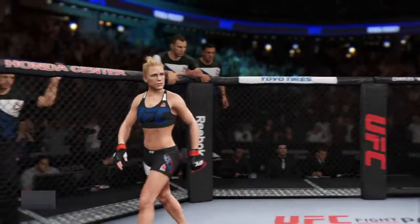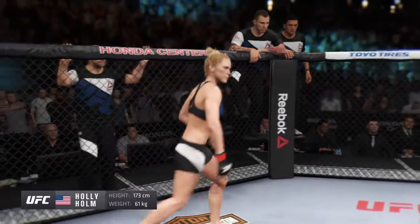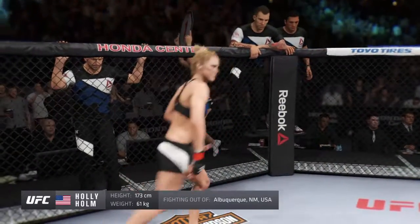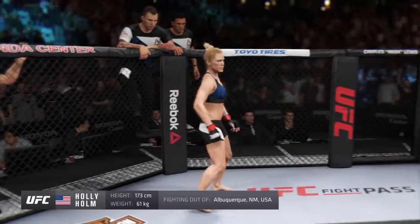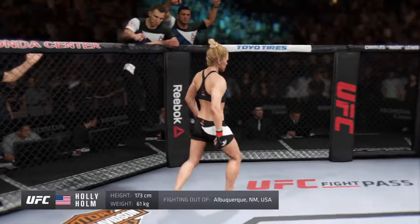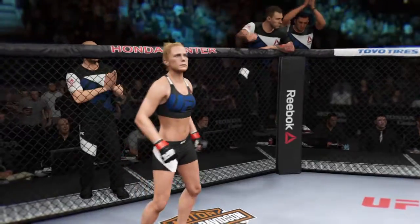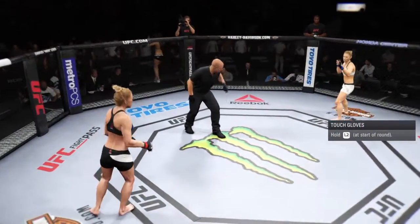And now introducing her opponent, fighting out of the red corner, boxer, holding a professional record of 10 wins, 2 losses. She stands 5 feet 8 inches tall, weighing in at 135 pounds. Fighting out of Albuquerque, New Mexico, USA, Holly the Preacher's Daughter! And Holly Holm. Ready? Ronda Rousey.